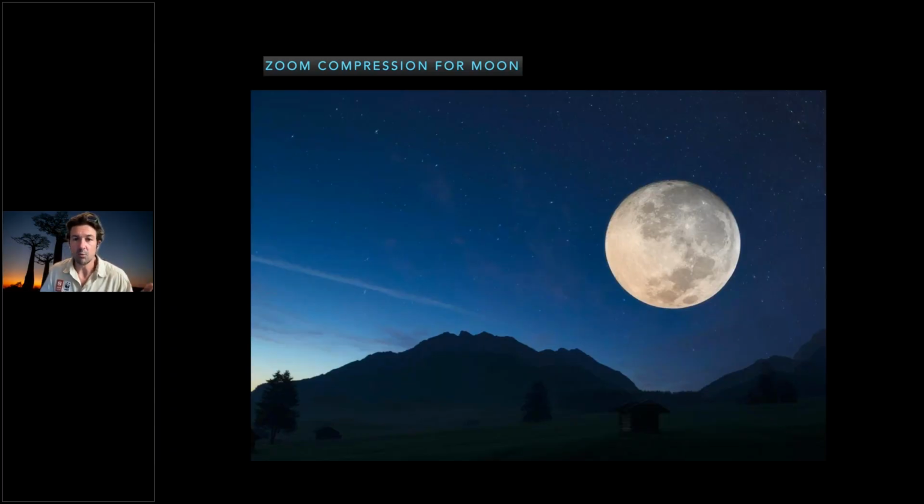But here, what I love about using a telephoto in a landscape for the moon is what's known as zoom compression. Essentially, what one would do in this scenario is be quite far away from that mountain range, even further than the photo looks, yet zoomed in to 400 millimeters, 500 millimeters, as far as you can go. Because as it magnifies the mountain to make it look like you're next to the mountain, it also magnifies the moon. It makes you look a lot closer to the moon.